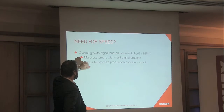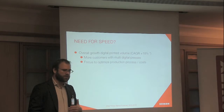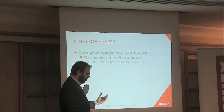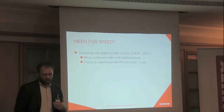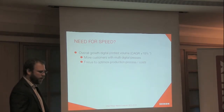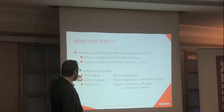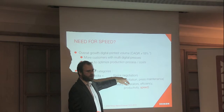And what we see in our customer base is that there are more customers adding additional machines. They start up with one, do an upgrade, and then add an additional machine. And on the other side, to make these customers grow, they are also looking into how they can optimize their production costs. If you talk about optimizing production costs, then we can have a look at what production costs are based on. In essence, production costs are based on 3 main factors. One being the print media, but if you want to reduce your costs on print media, that's purely doing good price negotiation.